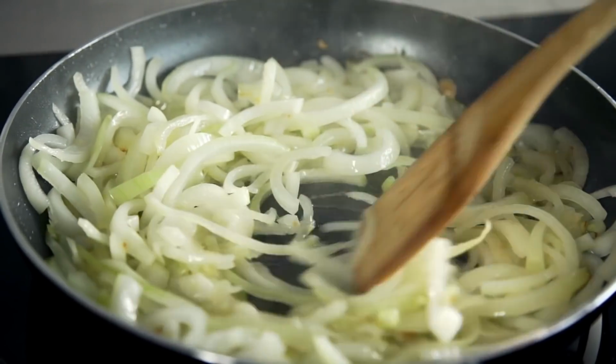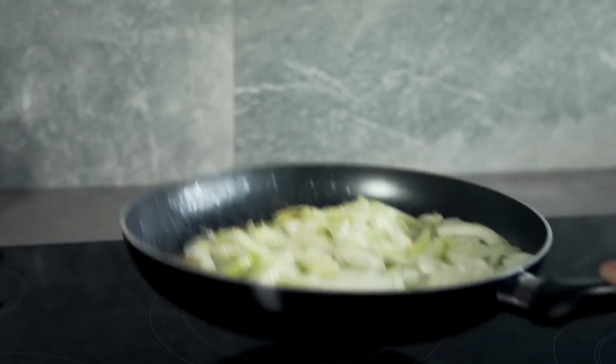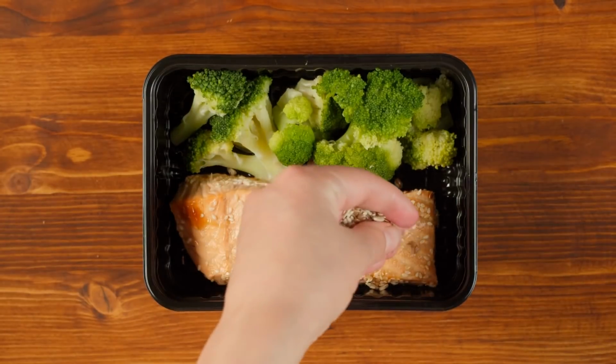Some veggies can go straight from the freezer to the fryer, stovetop, or oven. Water-heavy veggies like spinach and onion should be sautéed for the best results, while broccoli and cauliflower are ideal when roasted in the oven.